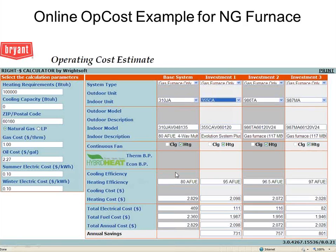So you pick the base system, and this could either be the furnace they own today, or if this is a new system that they're putting in, it could be the entry-level one they're thinking about putting in. In most cases, it's retrofit, and it's the one they have today. So I picked basically the least efficient furnace I could find in the list. There's also some generic ones you can pick, like a generic 90 or something like that. But I picked a 310JA, which is an 80% AFUE furnace with a very inefficient PSC blower motor.